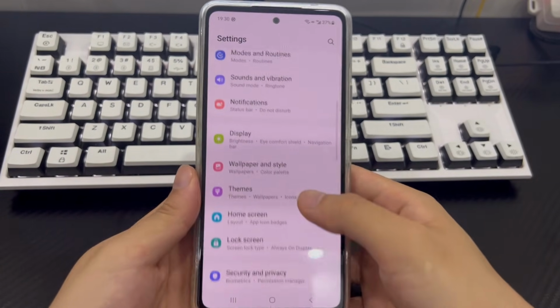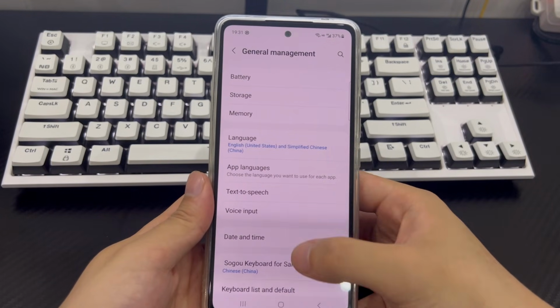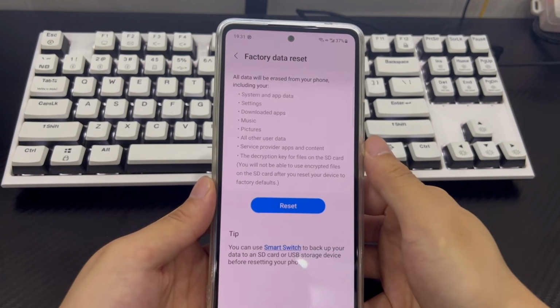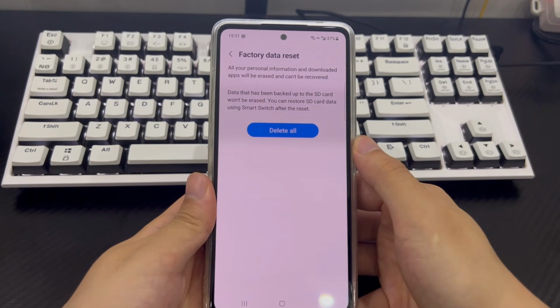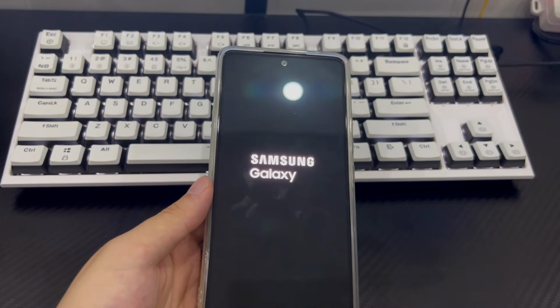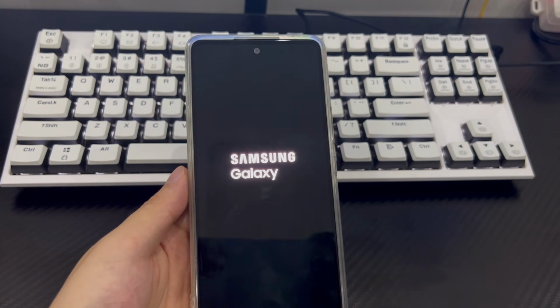Next, please click on the settings of the phone. After entering the settings, find and click on General Management. Find the Reset option on the General Management interface. Click on the Reset option and then find and click on Restore Factory Settings. Please confirm again. Finally, your device will restart after some time. Once the process is completed, all data on the Android phone has been wiped. You need to check whether the App Store can start downloading apps normally and download them successfully.